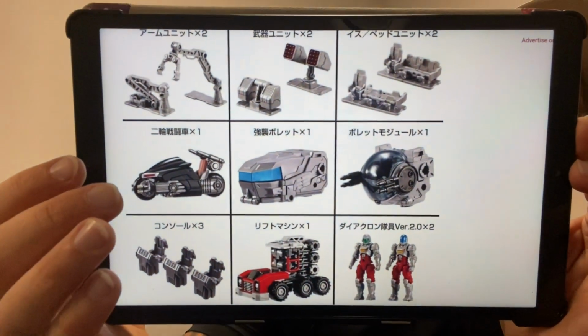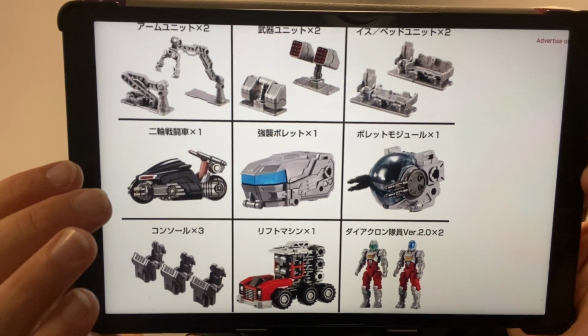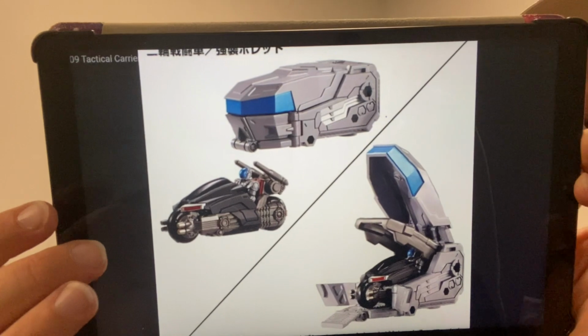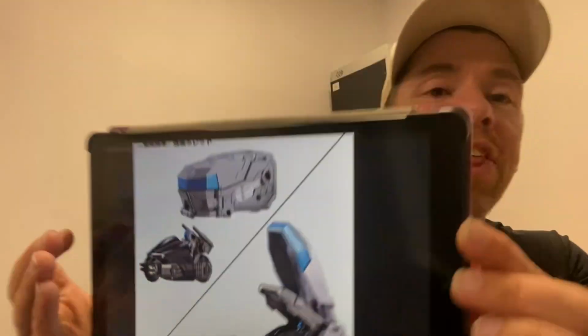Moving on, this is something again that's just stunning. This is a Diaclone, so this is the rebooted toy line. This is TM09 Tactical Carrier Option Unit. And for those of you who are unaware, I think we pretty much all know that Diaclone, of course, are where Transformers came from. But I suppose the whole thing about Diaclone was making things fun, making them in play sets, things to just use your imagination with and go wild. And that's exactly what these are.